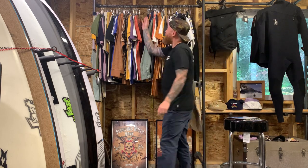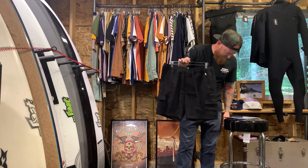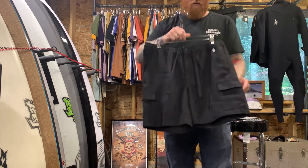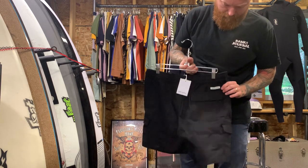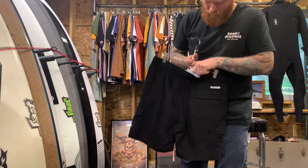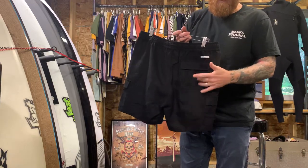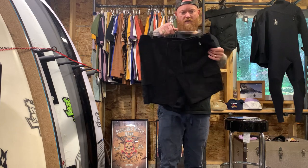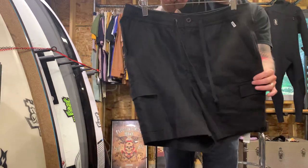Boundary short. A little bit different, walk short here. This is 80% linen, 20% cotton, 17-inch outseam, full elastic, cargo pockets, all blacked out, black button, black string, little white FSC approved label, and Velcro pocket. This does not have a board short loop in it because it is a walk short. But that is a great blacked out, has a nice texture to the material. Very good.